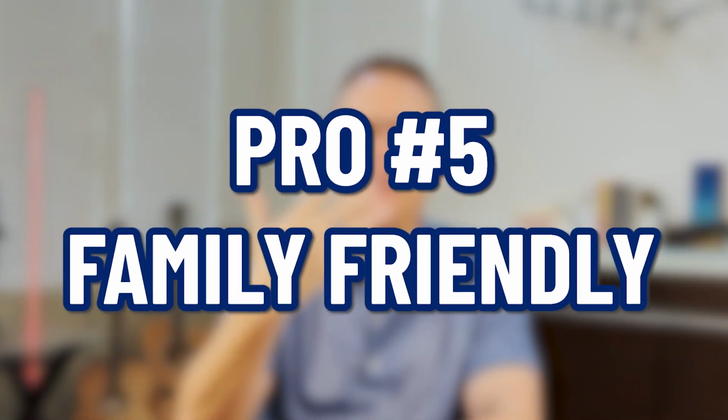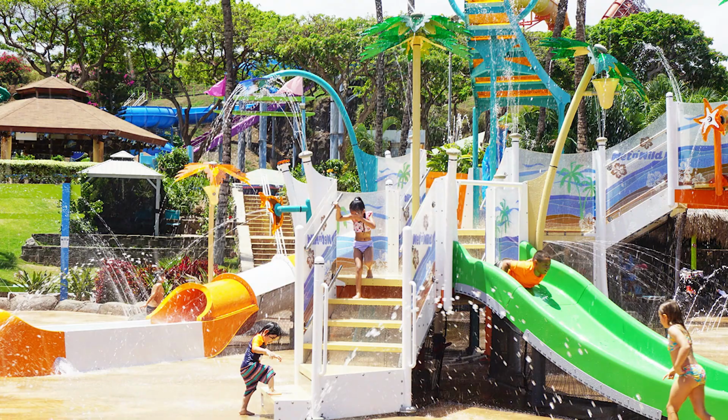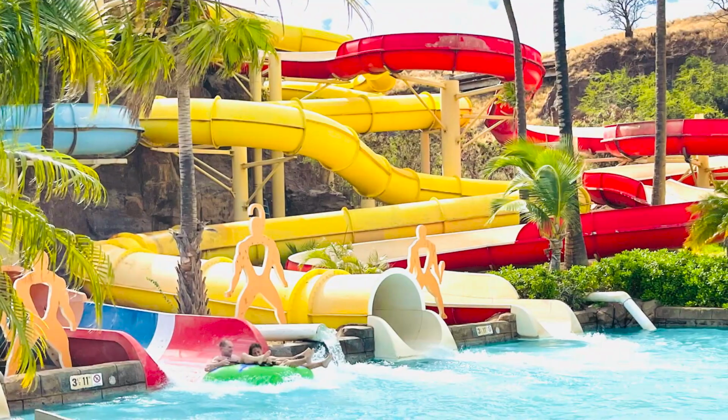Pro number 5 of living in Kapolei, family friendly. Family-friendly communities and activities and beautiful neighborhoods all around. For outdoor family adventures, we have Wet n Wild Water Park with boatloads of slides and a wave pool, and even a luau, which is called a Chief's Luau.